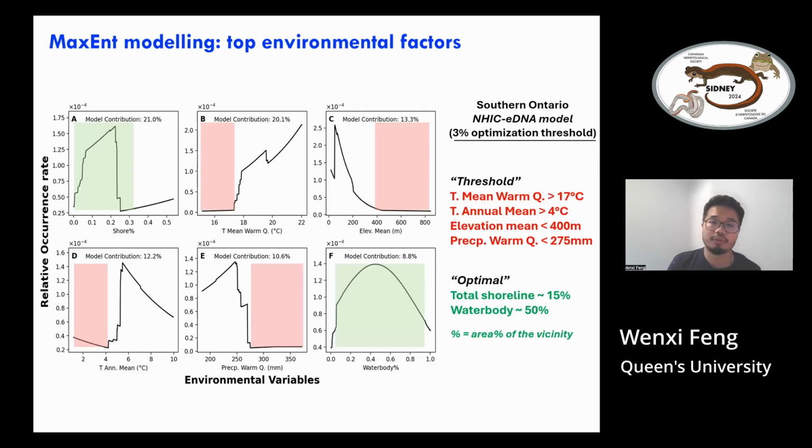Just very quickly, I'll show you the results. These are the results from the NHIC and eDNA combined model in the entire Southern Ontario, which includes the entire range of common musk turtle in Canada. Without looking into the details of all the six little graphs, I categorized the top six variables into two categories.